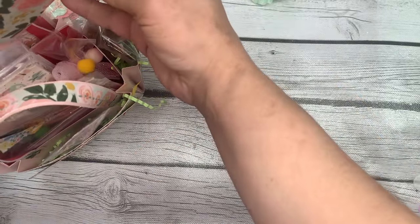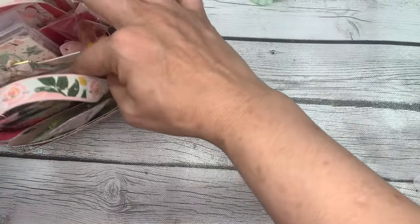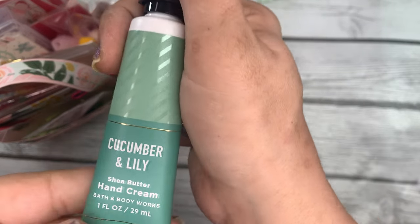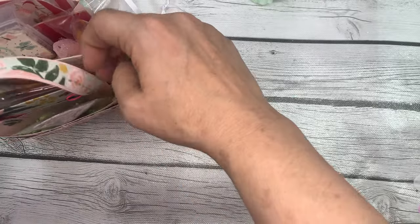Put this back. Oh no, that was in the front, right? That was on the front. Okay. She has also gifted a Bath and Body Works cucumber and lily hand cream for her partner. Very nice.